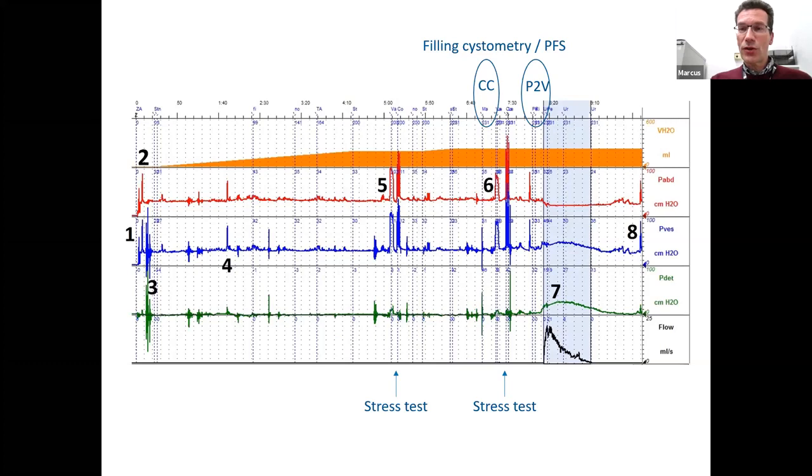So I'd like to just talk us through a typical trace, just to discuss really what's the sort of observations that we measure, how we capture, how we work with this. So on the right-hand side, you can see that there are indicated things like VH2O. This is volume of water. What has been put into the bladder? 600 mils is the upper limit here. Well, this is only going up to about 230 mils.